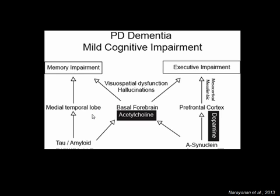One thing to remember is that Parkinson's disease, as I told you, affects 1% over 60, 15% over 85. Alzheimer's disease is also a disease of aging. So there are patients out there who have both. The patients who have memory impairments and executive impairments might have both tau and amyloid building up, as well as alpha-synuclein. They might have dopamine dysfunction as well as acetylcholine, and their medial temporal lobe, the area that forms memories, might be dysfunctional. So it's important to think about. My patient with Parkinson's disease, who has dementia, might have both processes going on.